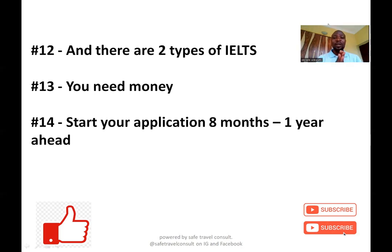The reason why they did it that way is that they want you to have enough room, enough time to process your visa in case of any issues along the way. So start your application like 8 months ahead. If you are relocating by May, you should have started your application by October, by September of the previous year. Okay? So that by the time you get admission, you have enough time to process your visa and prepare yourself.